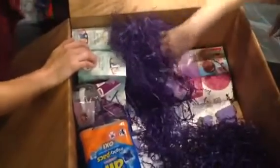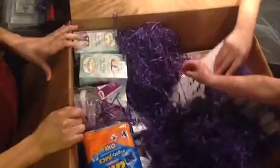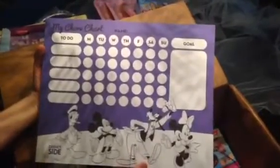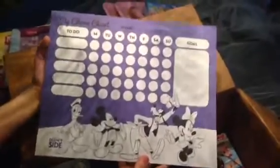Yeah. Time turn. I like that. Everything's gonna be good in here. Chore charts. Definitely need to put this into action. We have been discussing having a chore chart. And now you can color them up. You can help mark off your day and have a special goal at the end. My turn.